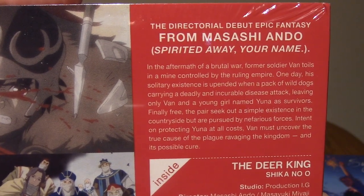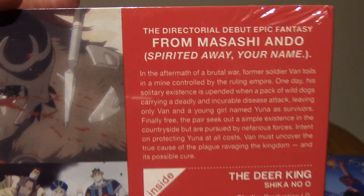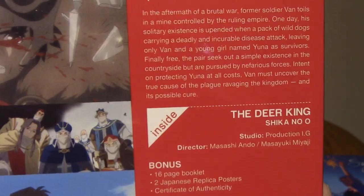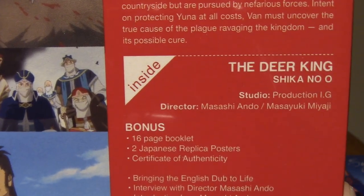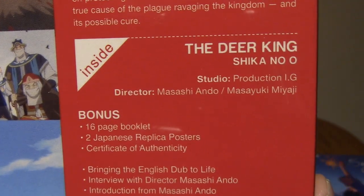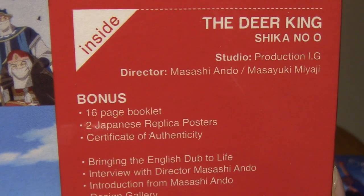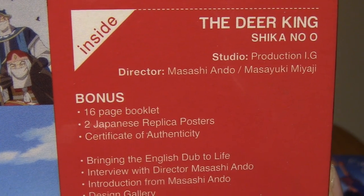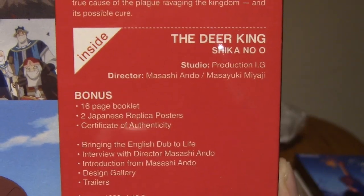And I see why. So this is the producer of Spirited Away and Your Name. Or director, not producer, sorry. Actually, yeah, because Your Name was Makoto Shinkai. But yeah, so this is actually quite interesting as well. So the studio is Production IG. They are very famous. You've probably heard of them before. Masashi Ando, sorry, and Masayuki Miyagi. I've not heard of the names, but he's obviously the director of those things.